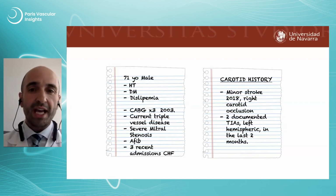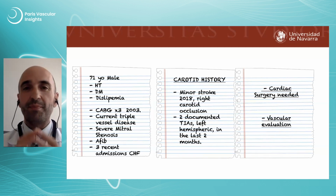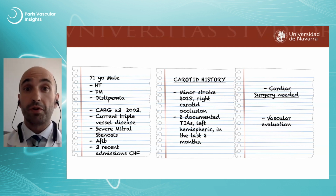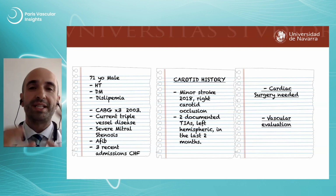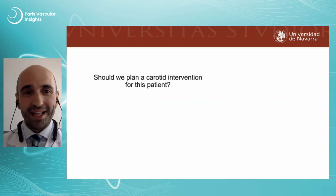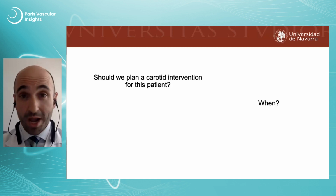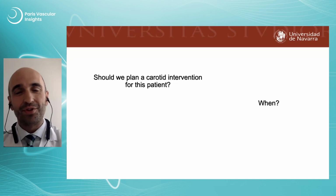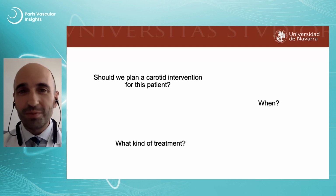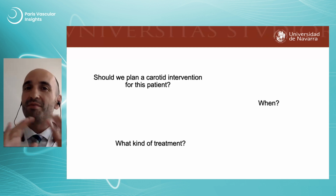Again, this is the summary of the case. And the cardiologist thought at that moment that the patient needed surgery, needed to fix the coronary disease, and needed to fix the valve disease. So of course, with this complex coronary environment and the carotid history, they asked our department for our opinion. And here we are. First question is, should we plan a carotid intervention for this patient? Second question is, when? Before, during, or after cardiac surgery? And if we decide so, what kind of treatment do we think is the best in terms of the risk, in terms of the benefits, and of course, taking into account the complex environment of the patient.